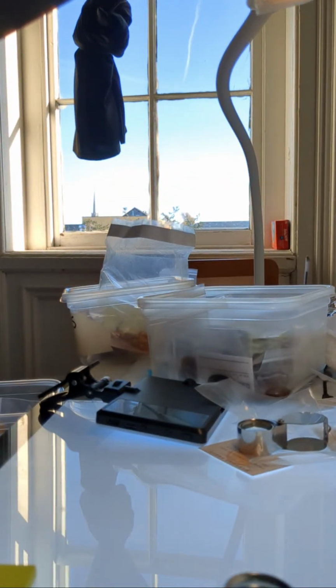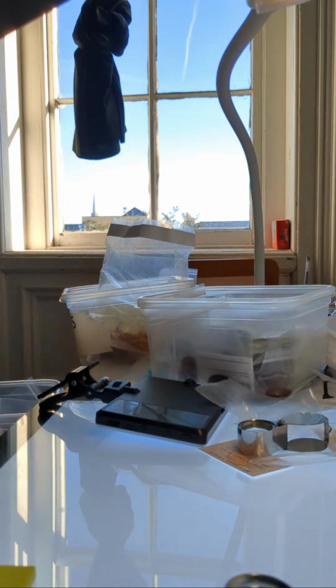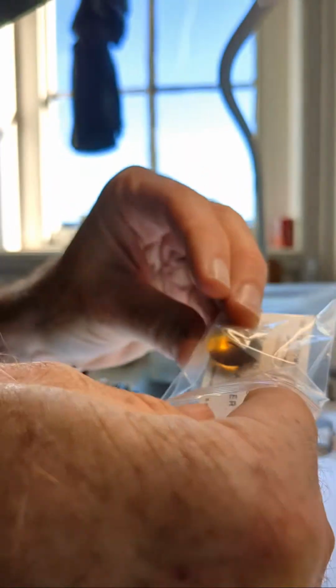Where was that one? What's the one at SU? There it is. All right, so Polly, this one's labeled as unidentified because it's not 100% clear. It's at 65.